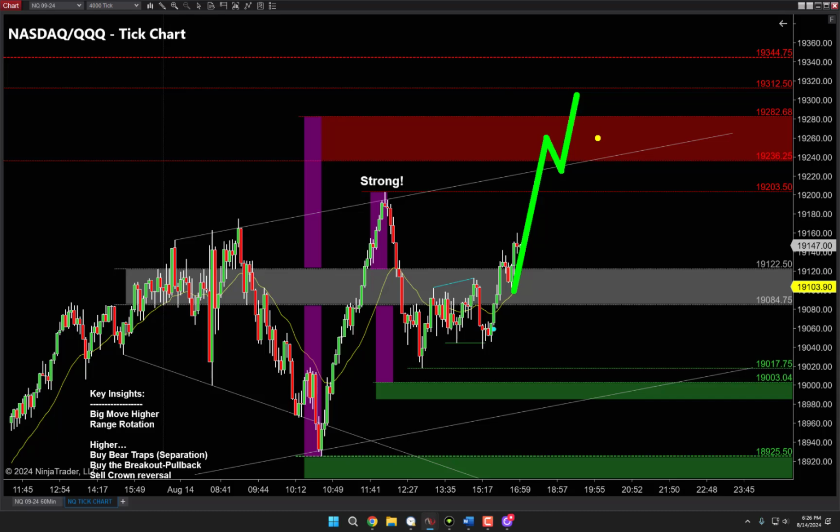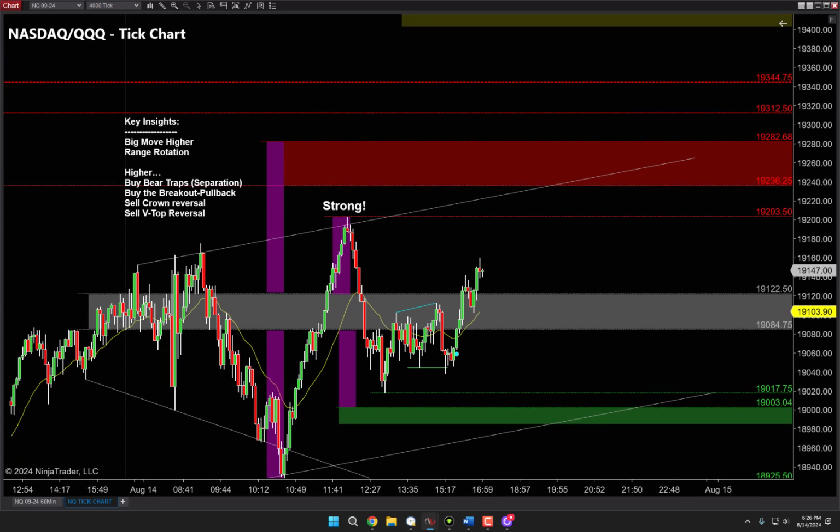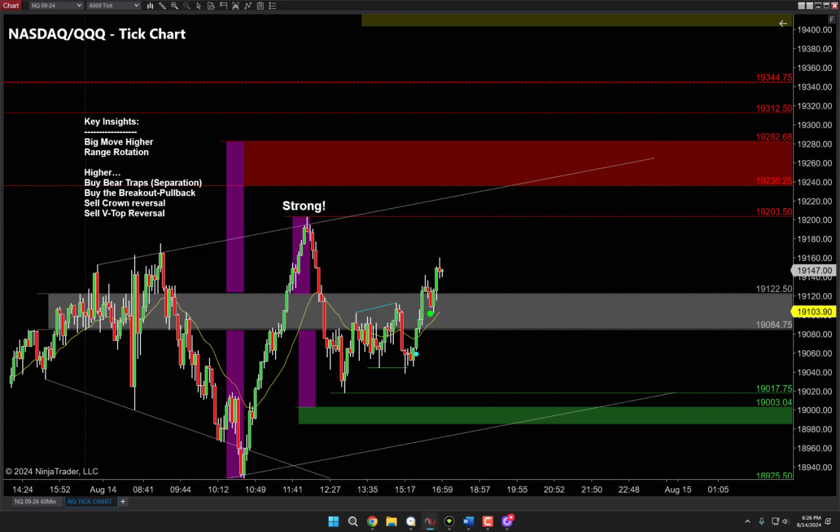And again, if we start running higher here, think about now the best way to buy this. If it does begin to keep grinding higher here overnight into tomorrow, the only way to buy up here is to always buy as low as you can. It will always be with a bear trap. And so bear trap patterns are very simple. As we go higher, the key to this is separation. That's always going to be the key to a good bear trap, because separation off that moving average means strength.